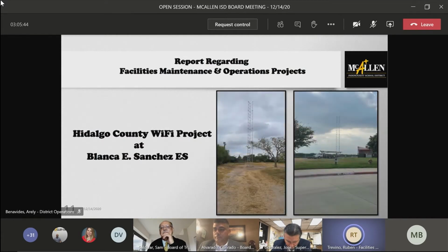Our next slide is the work that's about to start taking place over at Sanchez Elementary, and this is in conjunction with Hidalgo County as the Wi-Fi project. Those are pictures of 2 different antennas that the installer that we're working with has installed in different locations throughout the county, and that's what the antenna is going to be looking at. It will be located on the north section of the pavilion over at Blanca Sanchez Elementary.